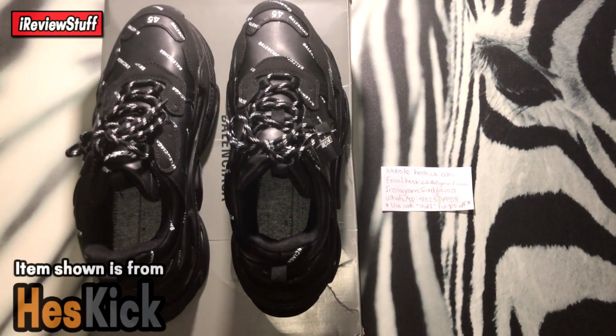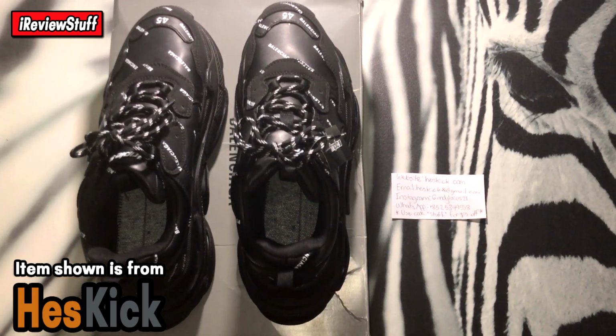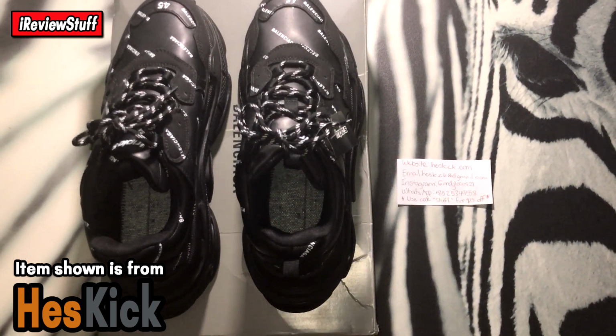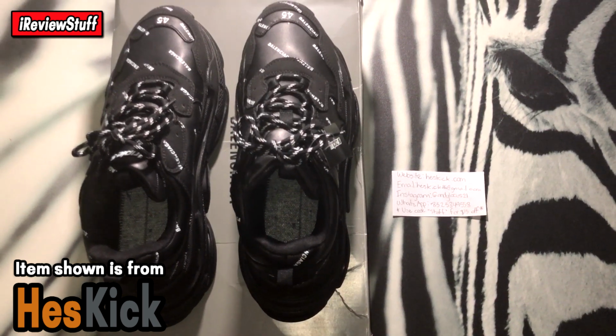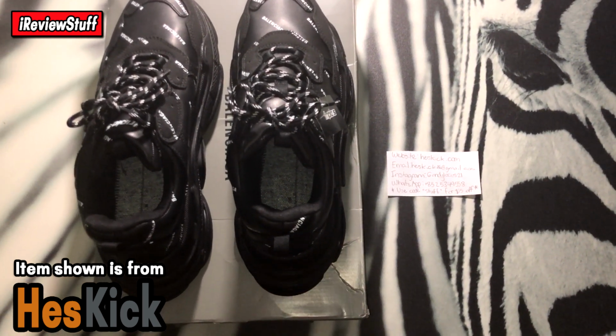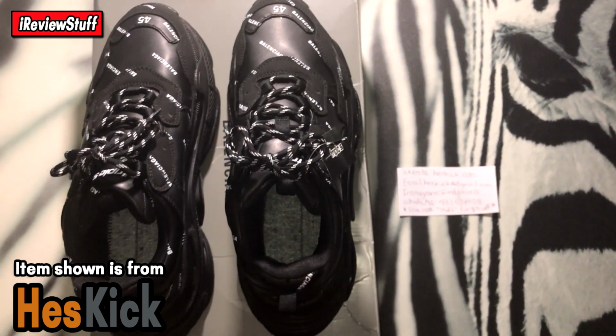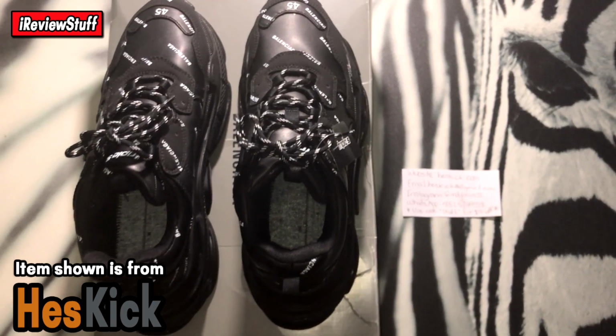Alright, what is up, guys? RV Stuff back here once again, and today we're going to be taking a look at these Balenciaga Triple S's from HesKick or HesKick. I don't know how you pronounce it. Pretty weird name, new site I'm trying out, so let me know what you guys think about this first pair, do you guys want to see more from them, and all that sort of stuff. So let's get into it, man.